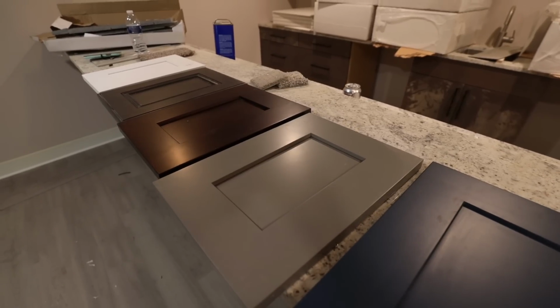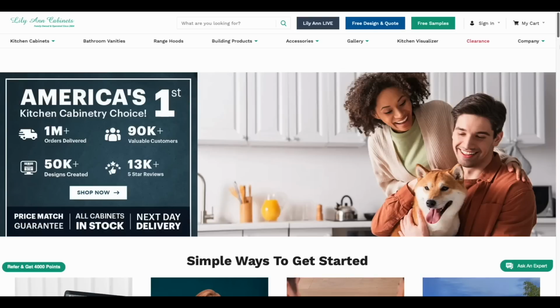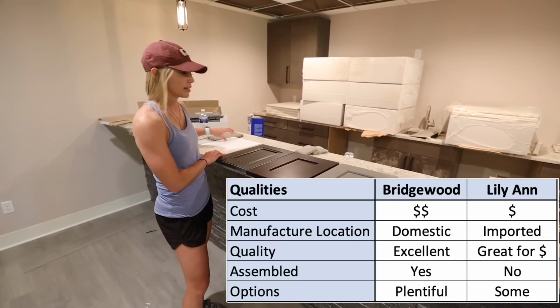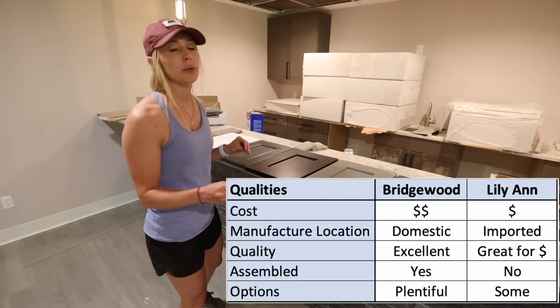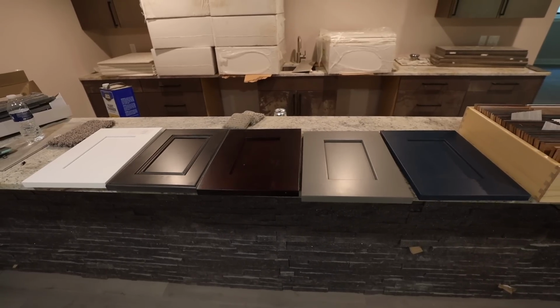Okay, so we're looking at our second line of cabinetry that we're going to use for the bathrooms and laundry rooms. These are called Lily Ann cabinets. They're a retailer online that you can purchase from. They are imported, but they are about half the cost of Bridgewood. The quality is not as high as Bridgewood, but it is still really great for the price. The only downside is there's a lot less available colors and cabinet design options, but for the bathrooms, I still think we can find a good one.